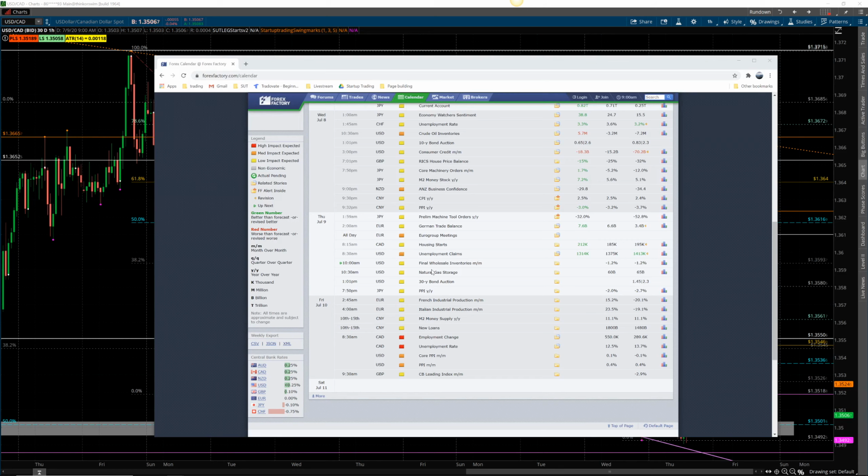And then in the overnight session tomorrow morning, we have a couple of events out of Europe. Nothing big. And then we're going to have the employment change and unemployment rate for the Canadian dollar tomorrow. So we can start looking at the Canadian dollar for potential movement.